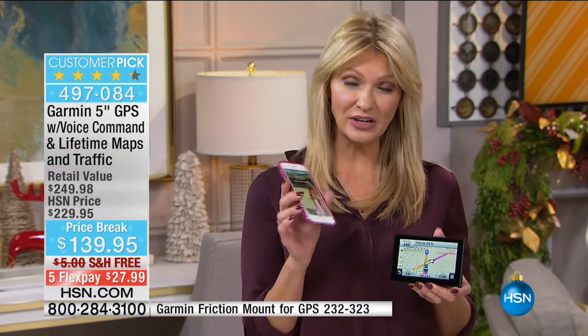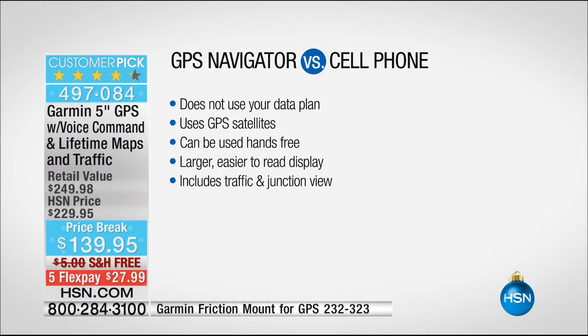And when you're using your cell phone, you're connected to cell phone towers that are right here on planet Earth, but when you're using your GPS, you know what you're connected to? You are connected to satellites that are orbiting great planet Earth. You're not using your data plan, you're not using your minutes, now you have something that can be used entirely hands-free with that larger, easier-to-read display.